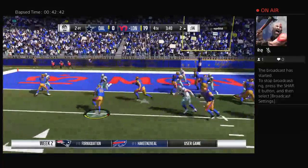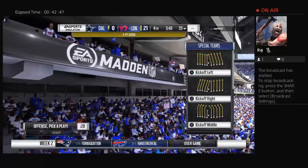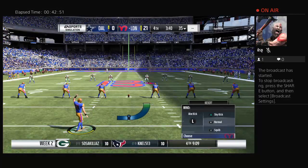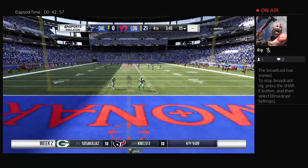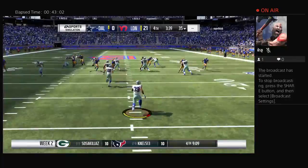They're going to try and run. And he fumbled it. It's on the ground. Here's Tucker now out to kick this one away. This is taken about 7 yards deep.